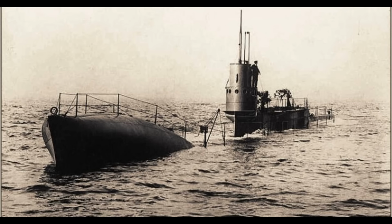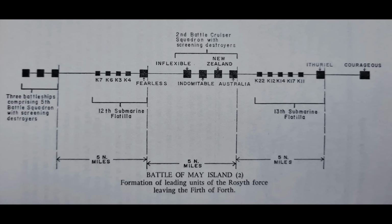Then Beatty's next orders came in. Operation EC-1 would see a full-scale fleet exercise involving ships from Scapa and Rosyth, including the two K-class flotillas. The fleet left on the night of the 31st of January 1918, with the primary formation consisting of HMS Courageous in the lead, followed by the cruiser Ithuriel and the 5 submarines of 13th Flotilla, all K-class, then 2nd Battle Cruiser Squadron, then the cruiser Fearless and the 12th Flotilla, which was another 4 K-class, then 3 of the Queen Elizabeths, and their screening destroyers.